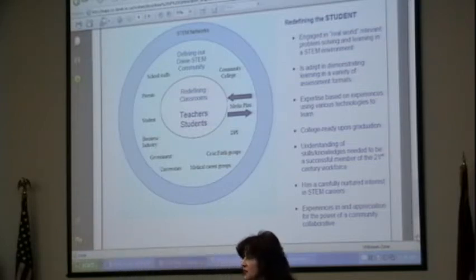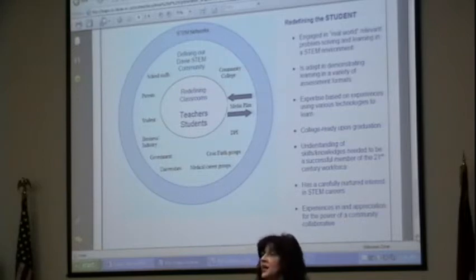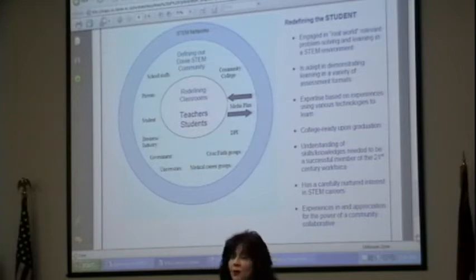Understanding of skills and knowledge needed to be in this 21st century workforce. Has a carefully nurtured interest in STEM careers. Experiences and appreciation for the power of a community collaborative.